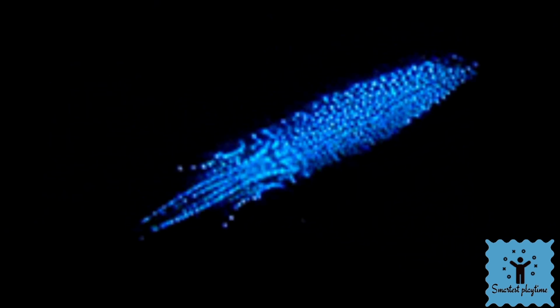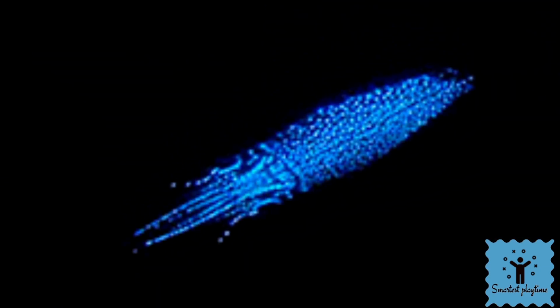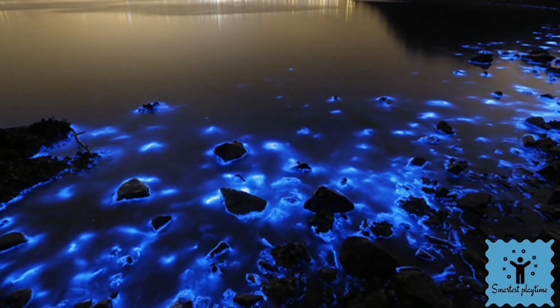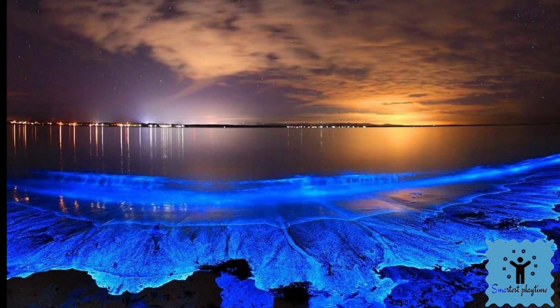It looks very spectacular. It has small photophores all over its body, which produce a remarkable blue bioluminescence, which is extremely visible between March and June in Toyama Bay in Japan. During this time, a horde of squid come toward the surface to mate.